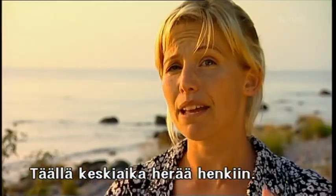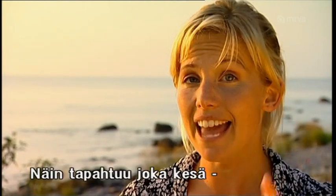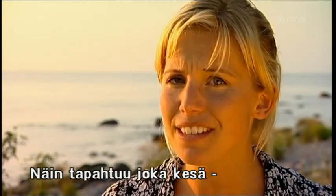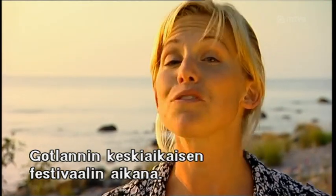That makes it a perfect setting for the Middle Ages to be brought back to life. And that is exactly what happened every summer during Gotland's most popular week, the Medieval Festival Week.